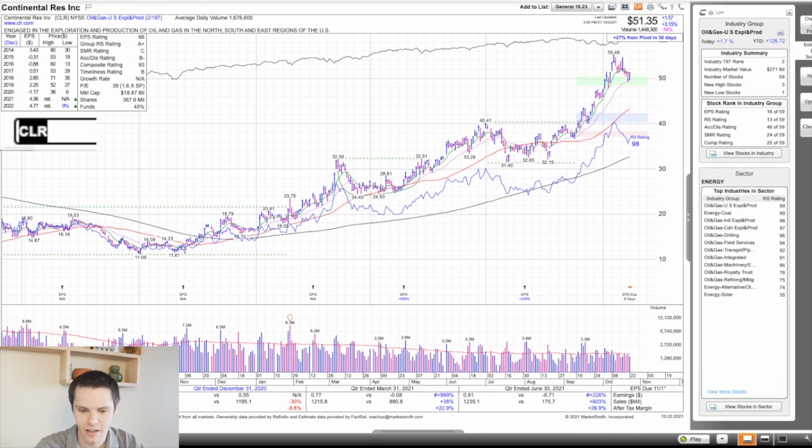Looking at the earnings, they were negative the first two quarters this year, but then over 1,000% earnings per share growth, and then plus 228 this most recent quarter. Sales turned it around, went from minus 37, minus 30 to plus 38 to plus 603 this most recent quarter, year over year. And after-tax profit margin, also similar story, plus 23, plus 27 year over year.